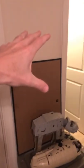Up here, I'm gonna put Kenner vehicles. I'm gonna get another shelf and put a bunch of Clone Wars figures. I'm gonna put a shelf here that's gonna be all Clone Wars figures. Here will be where my Detolf goes, where I'll put all my Kenner figures.